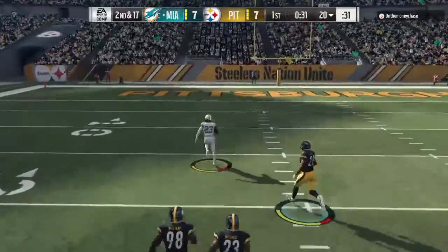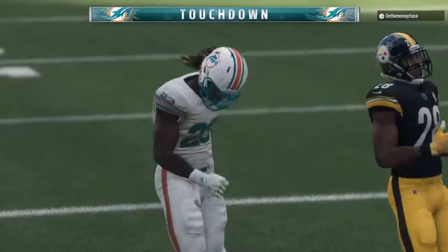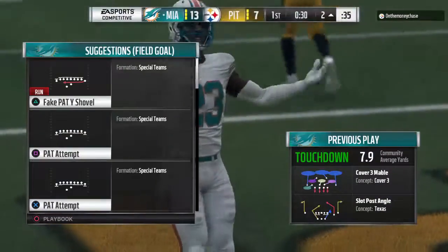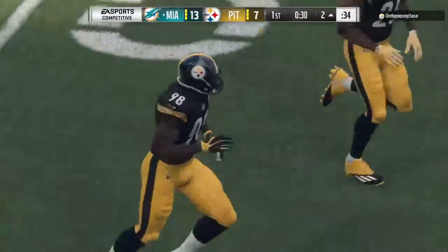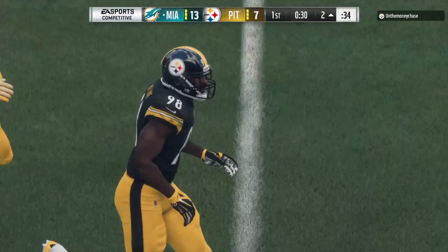Jay's going to go. 20. And all the way in for a Miami touchdown. Jay, an 80-yard touchdown. And the Dolphins have taken the lead. Well, he's used to running it that distance. Here he had to catch it, too, before making the run. Heck of a play for the score.